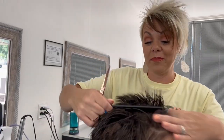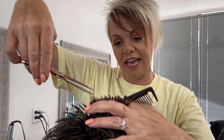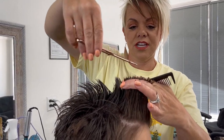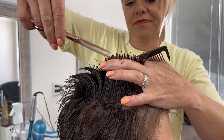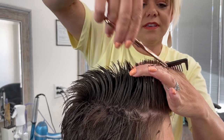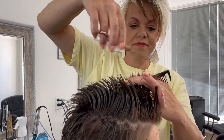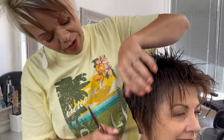All right, so now I'm gonna come up through this top area and just chunk this out. And I feel like I'm on the uphill. So this way, chunk this out. Okay, same this way. Okay, sweet. Now we're going to come on this side.